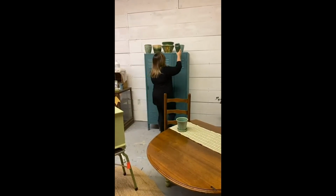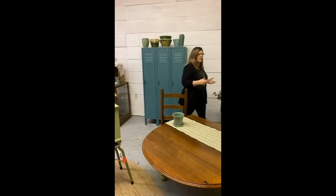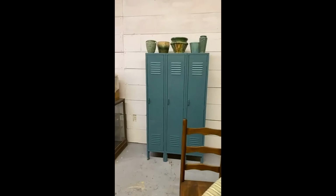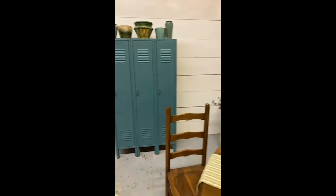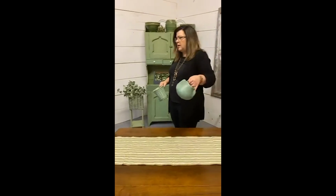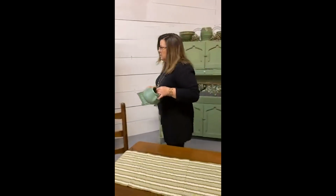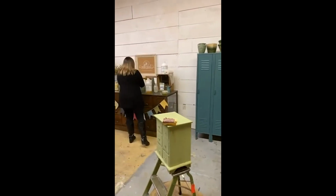We'll just put a few up here. So something that is so industrial all of a sudden takes on a whole new idea of space. And these are not all McCoy. Some of them are Roseville, some of them are art pottery from the arts and crafts movement. When you love vintage, you know exactly what these are. So I'm going to put these over here right now.